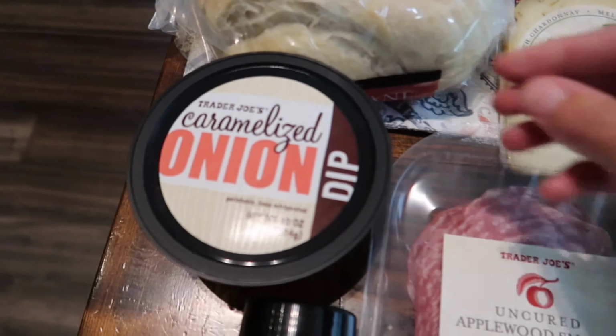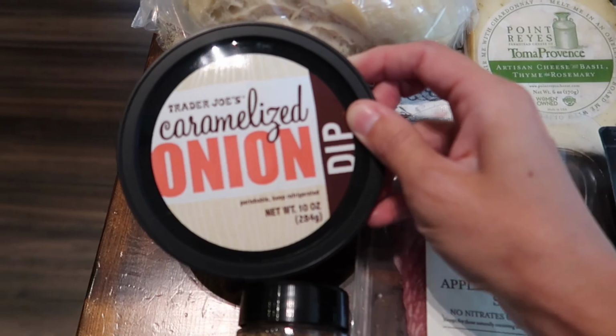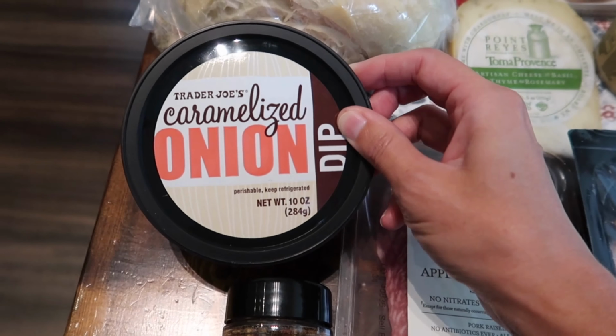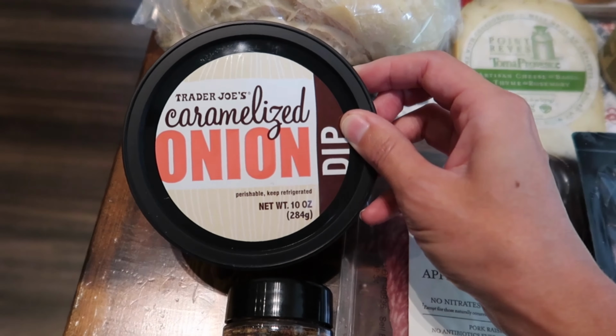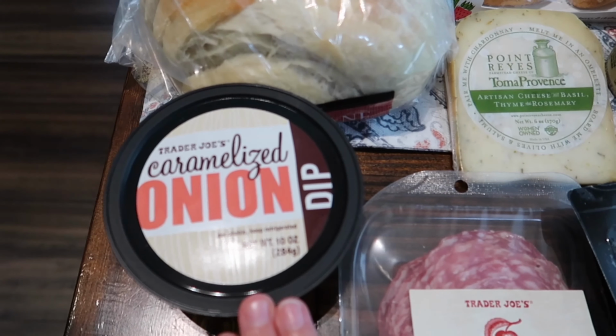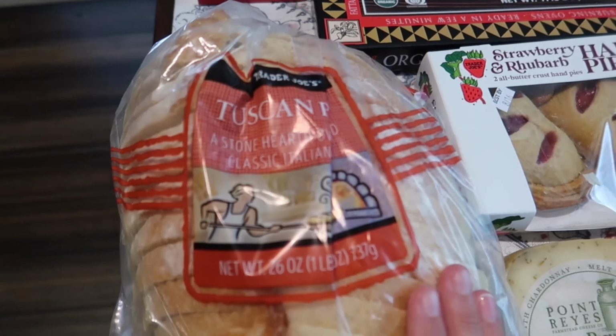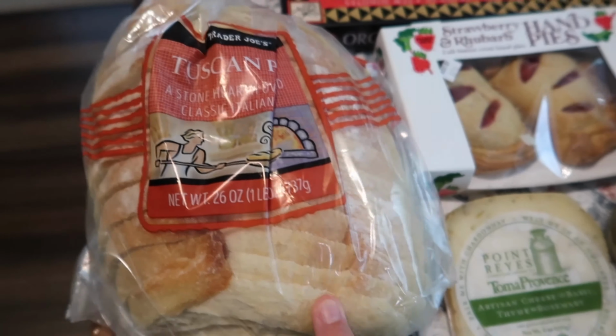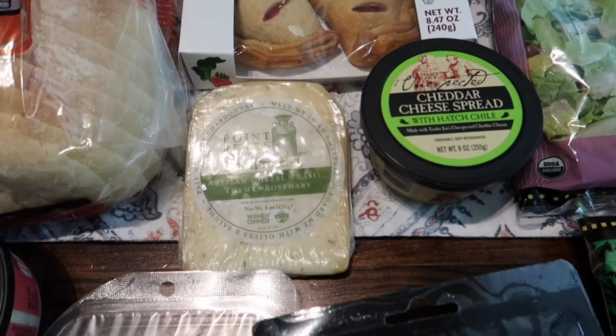Over here, I'm sure you guys saw this a couple of months ago. We tried this for the first time. Brent hated it and I loved it. This is the caramelized onion dip. I was craving it for a snack, so I picked that up this week. This is the bread that I got for the sandwiches. I grabbed the Tuscan bread. This one's great. And then we've got two brand new items over here.